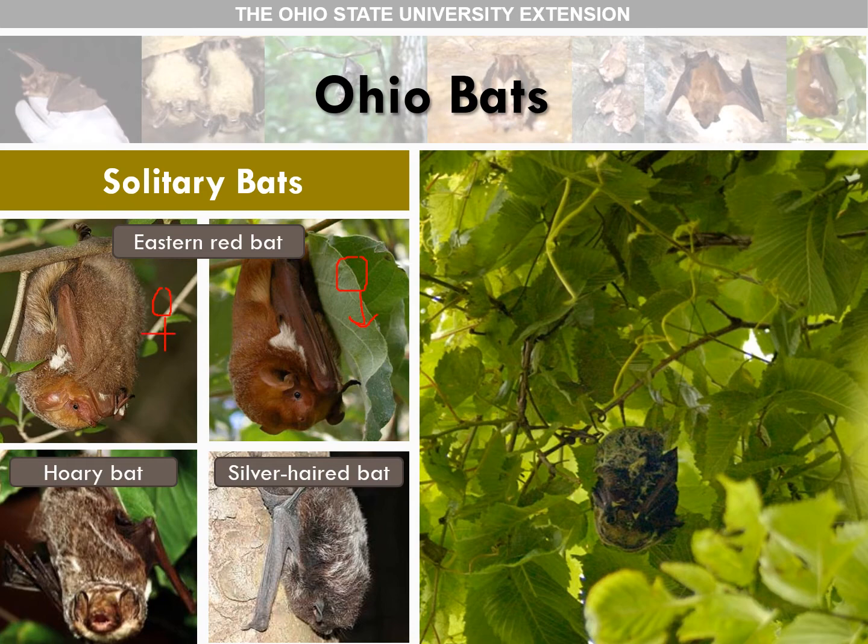Below that we have our hoary bat and our silver-haired bat. So these are not species that you would expect to see in a building or a bat house. They roost alone in the canopies of trees. They don't use caves for overwintering, and so they're not among the species that are generally impacted by white nose syndrome. They are, however, migratory. So this is a group of bats that is being impacted by wind energy. And so the bat that you're looking at on the right side is a great example of what these bats look like when they're roosting during the daytime.